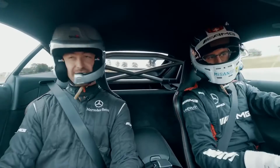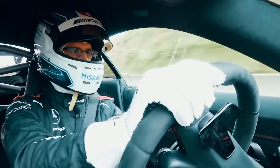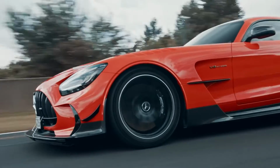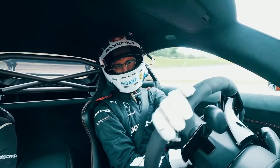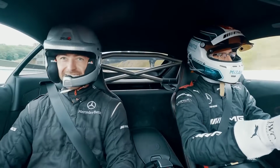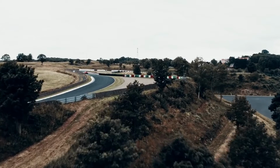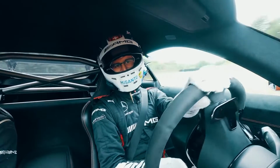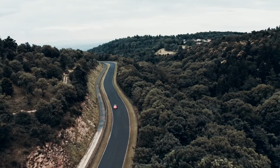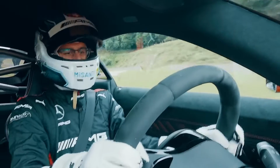Felix, how is it? It's unbelievable. Everything Dirk told me earlier about the car feeling planted and precise and neutral, it all comes together now. This is just crazy, the amount of grip. It's just, wow. That's why it is our fastest car ever built. Yep, I can see that. Not just the fastest and most powerful, also the best handling car ever.